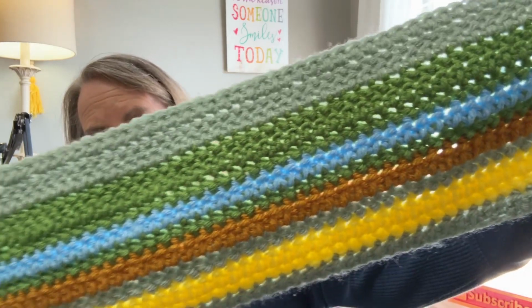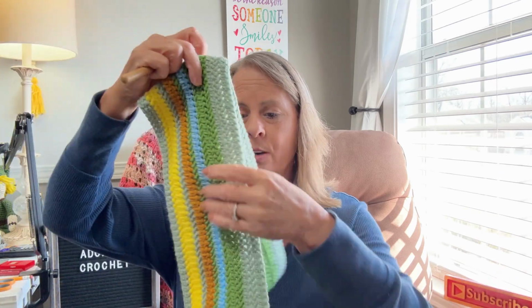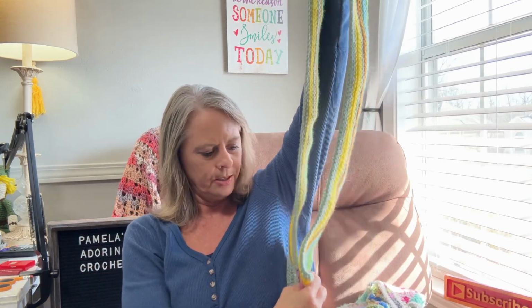I'm using the herringbone half double crochet stitch. I have a tutorial for that if you don't know how to do the herringbone stitch. Now for mine, I chained 203. This is my first temperature blanket. Let's see. If I can, there you go.